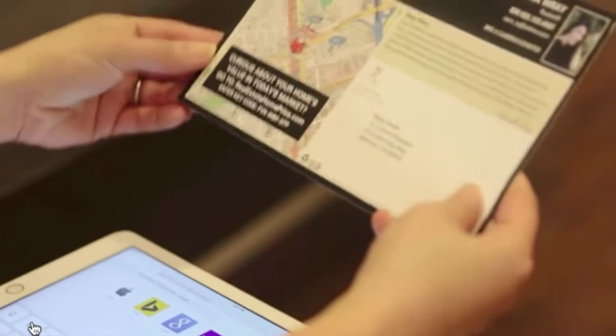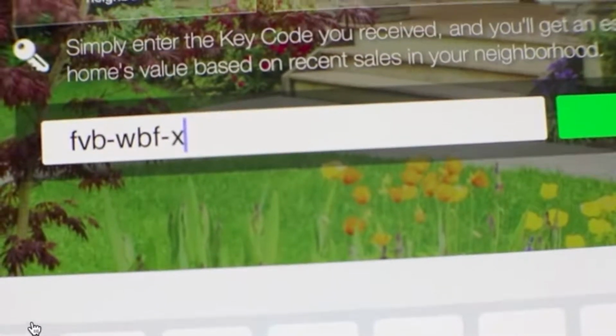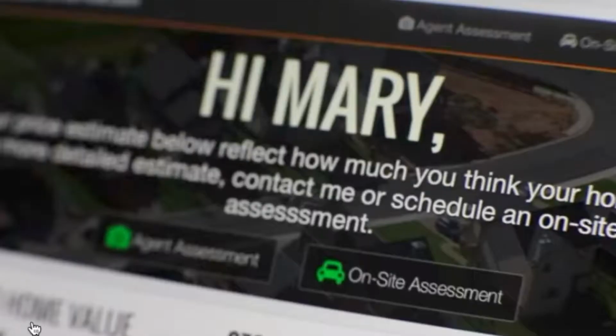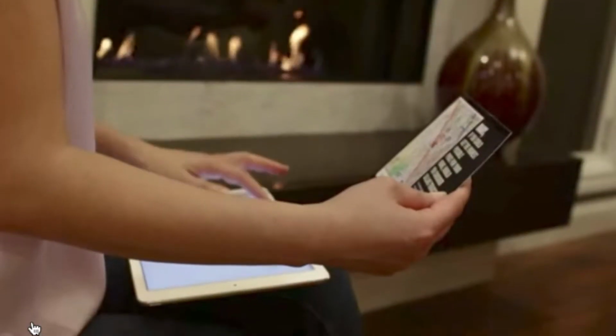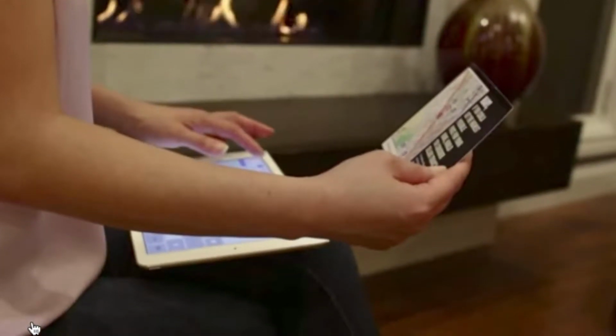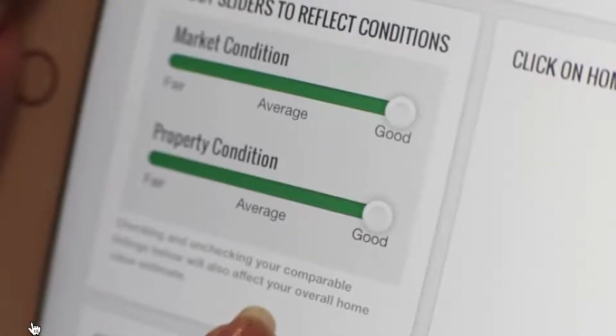Views the postcard and is interested in what she sees. She goes to the specific URL provided and enters a unique key code that is given to her. On the website, she is able to see data specific to her home and how it relates to the market activity. Her interest is piqued.